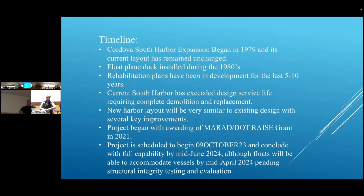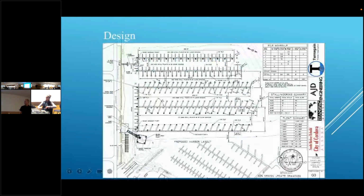Next slide, please. Okay, so I'm wondering if this was going to actually be legible at all, but this is the new harbor. This is the layout. Again, this is the South Harbor westward expansion, on the west side up view. So that's all Nickel Street on the left there, and these are all the floats, how it's going to lay out. This down here is the drive-down dock.